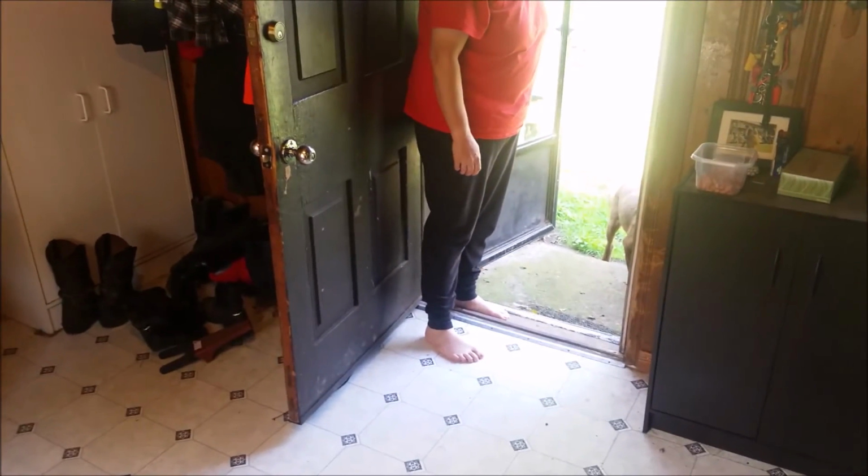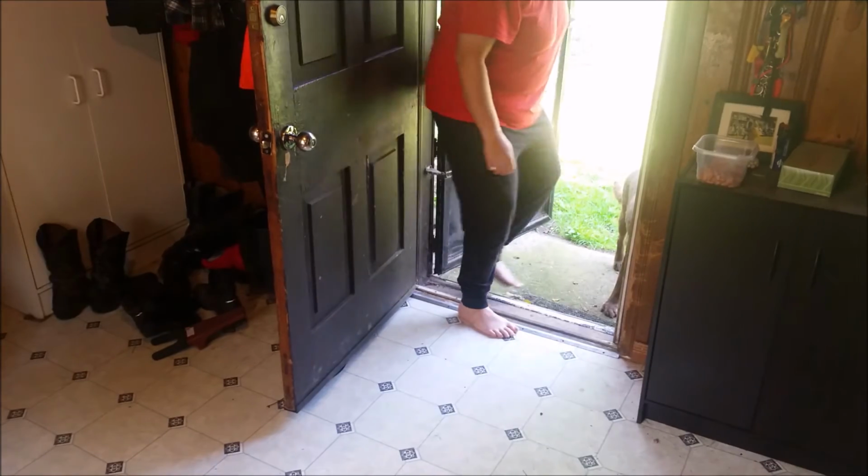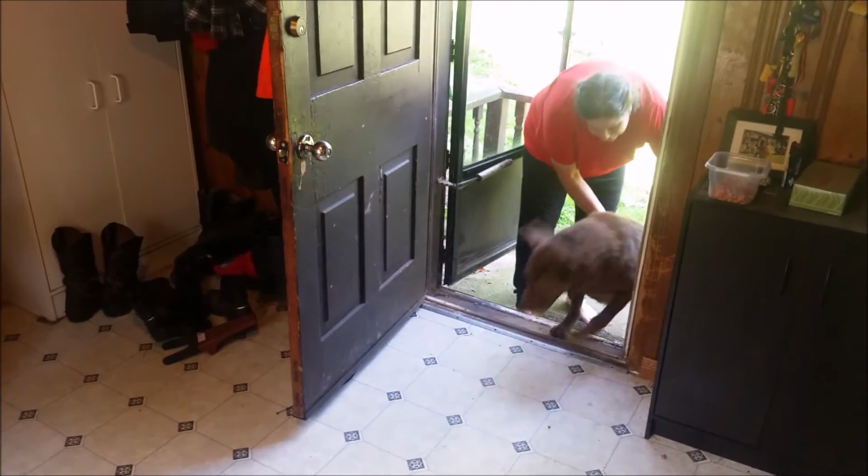Okay, come on back in. In this case, you can see he's really struggling to make that step, and I actually had to go outside and give him a little bit of help to get him back in the house. Attaboy. He just needed some stabilizing.